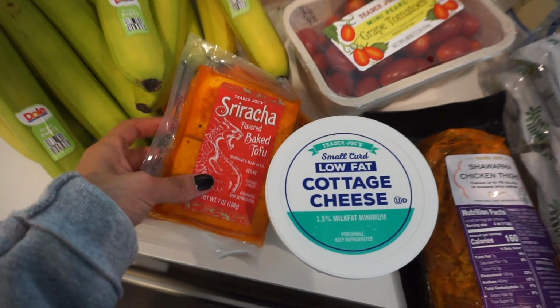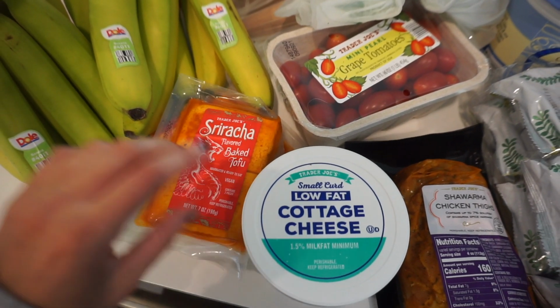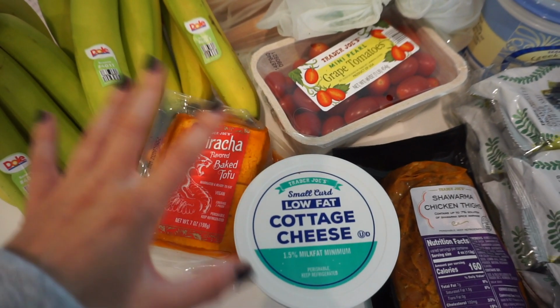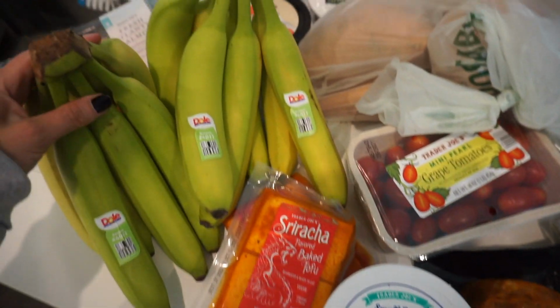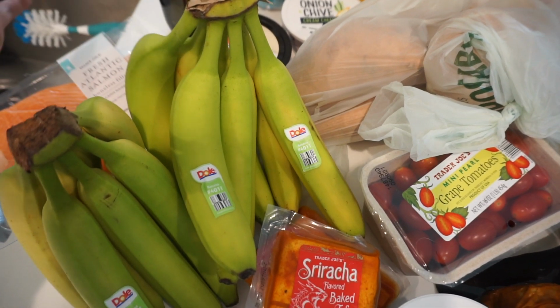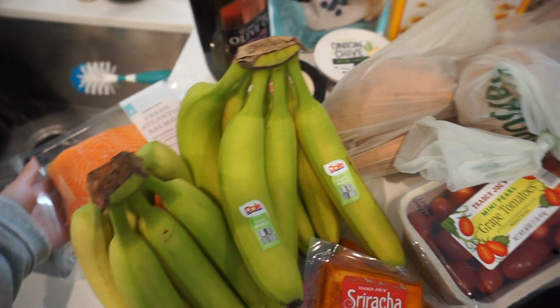I used to get this all the time. It's the baked sriracha tofu. I love this, pan-searing it, putting it with rice, avocado, cucumbers, doing kind of a poke-esque bowl. Bunch of bananas because we eat smoothies all the time. Arlo loves them as well. Grabbed this fresh Atlantic salmon, looked good.